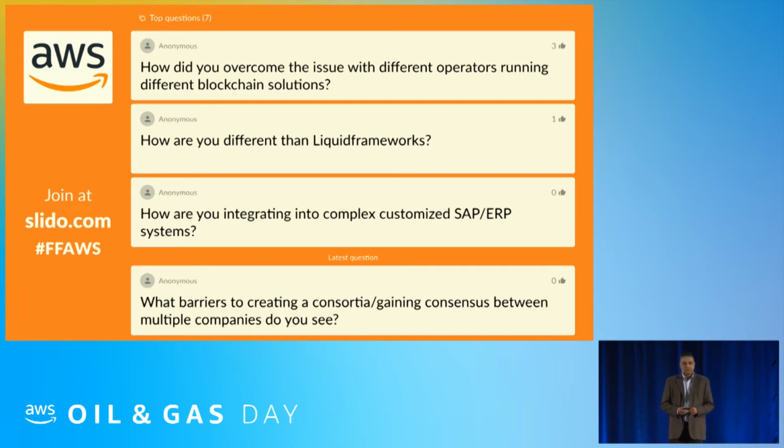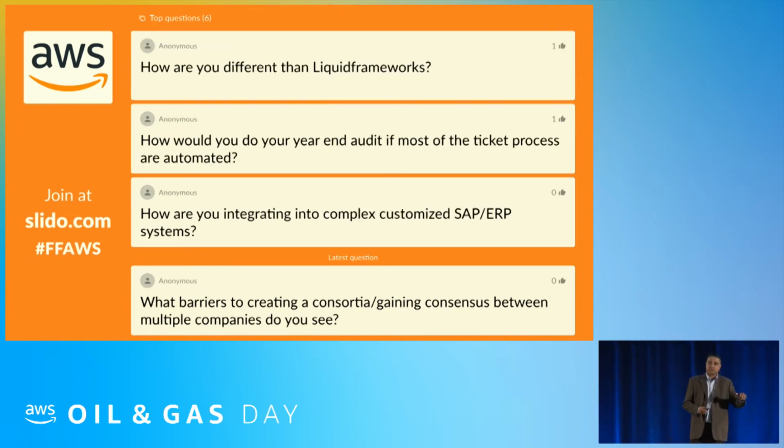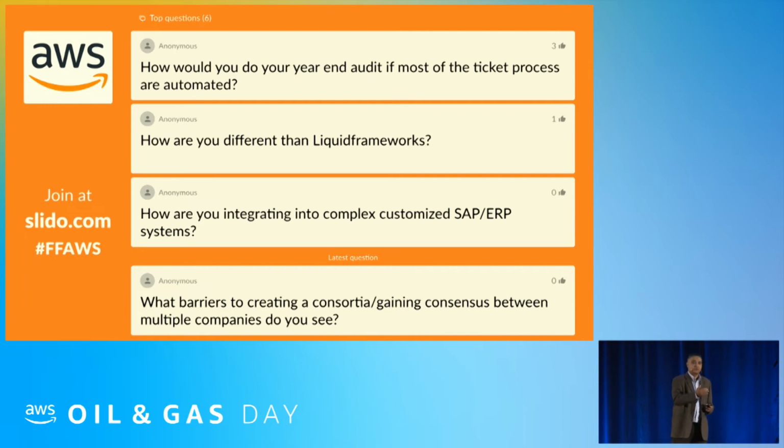How are we different from liquid frameworks? We're not talking about electronic ticketing. Electronic ticketing is a required portion of what Ondiflo delivers. We're talking about automating it so that the ticket does not need to be touched. Devices tell us in most cases that the ticket is actually real. So that's how I'd say we're different from the field effects type of solutions, which are saying we're electronically capturing the ticket, but then it flows through the same approval process.